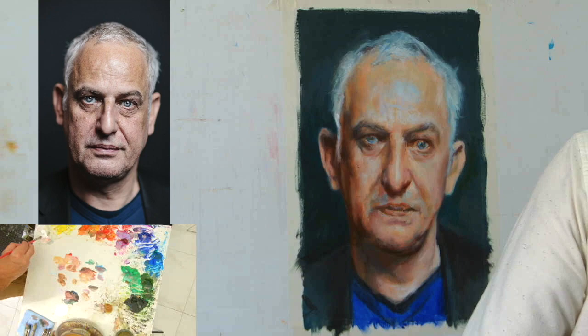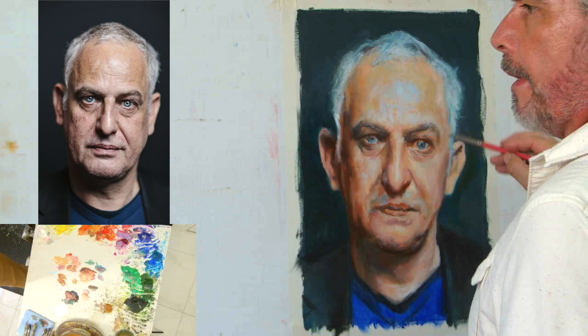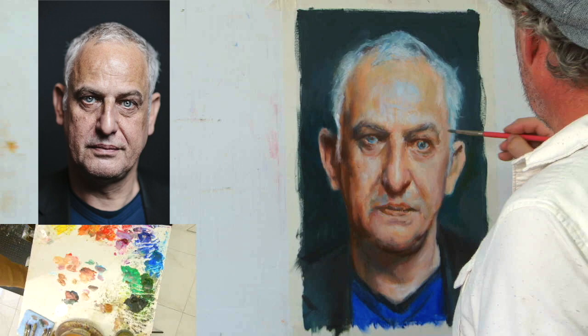And so you see the photographic rendering, it's all a matter of time, how much time you spend, how much detail you get into it.